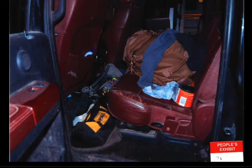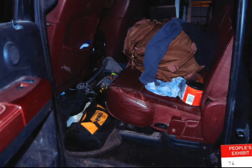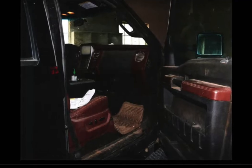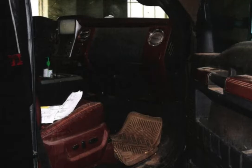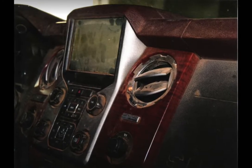And as you can see here in these pictures of Barry's truck, there doesn't seem to be any disturbance of dust and dirt on any of the components, the seats or the dashboard, where he would be dismantling things in order to get to the locations he needs to get to unplug things.